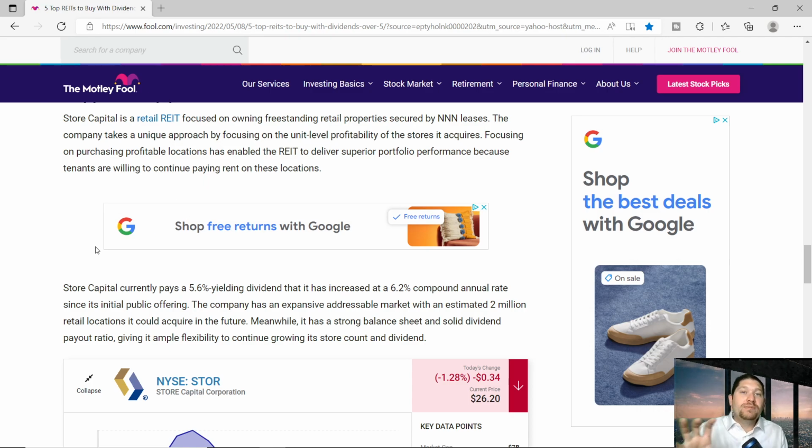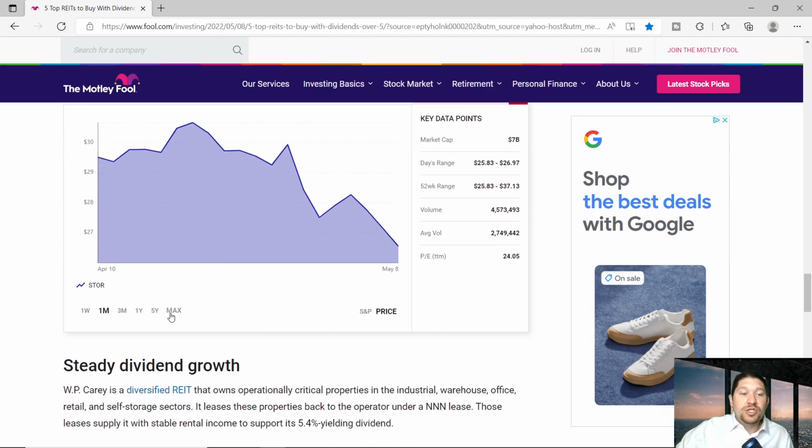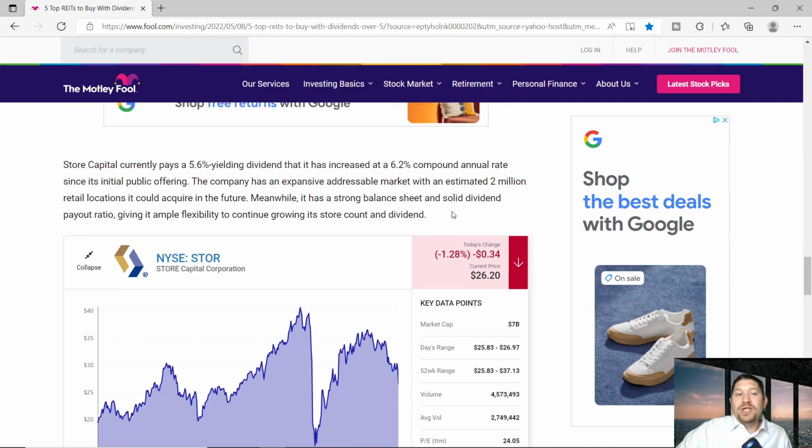So by having prime locations, storefronts, corner lots, all these different areas that have high traffic, they're able to get the tenants to pay those triple net leases in order to stay at those properties. Now, Store Capital currently pays a 5.6% dividend yield and has increased by a 6.2% compound annual rate since its initial public offering, which looked like it was back in 2014. So it has been going up for the last 8 years.